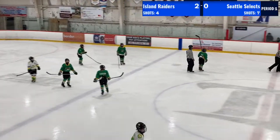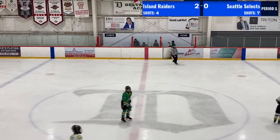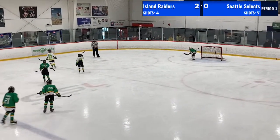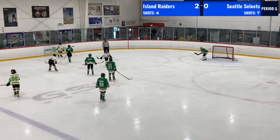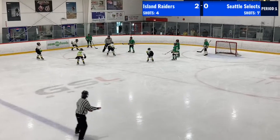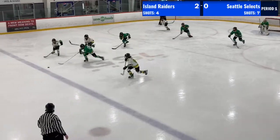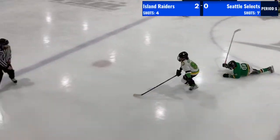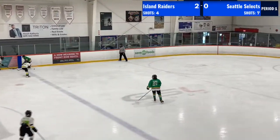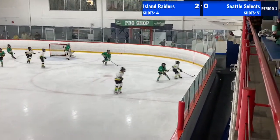Lindenhall, number 6. 2 minutes for slashing. So Raiders will have to kill one off here. Just 30 seconds left in this first period, and then a minute and a half of the second period. Nice work by Jackson to break up that pass. Now Seattle plays it in, but they don't get the shot away.